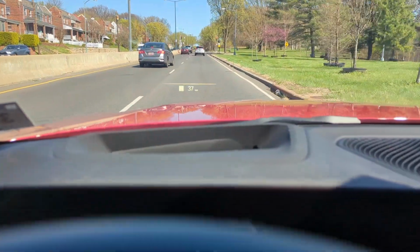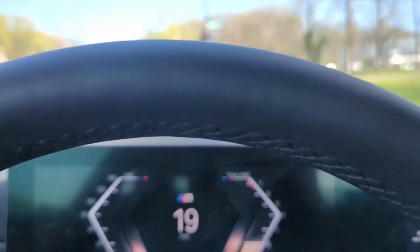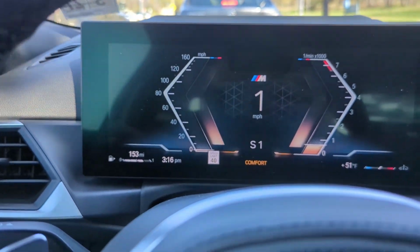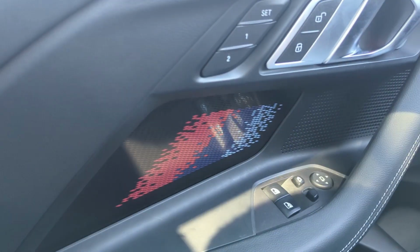I love the heads-up display right there, though, blinking at me, letting me know that I could even go a little faster if I wanted to. Speed limit is 35, and they mean photo enforced down here in DC. They've got cameras everywhere. So yeah, this is the M.